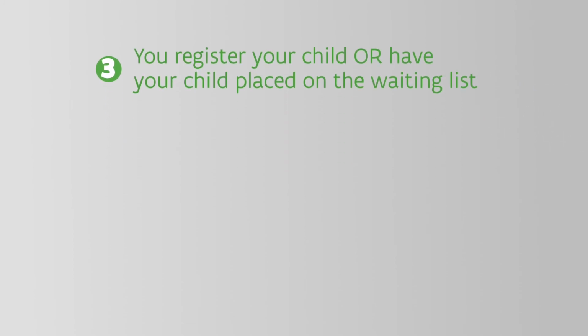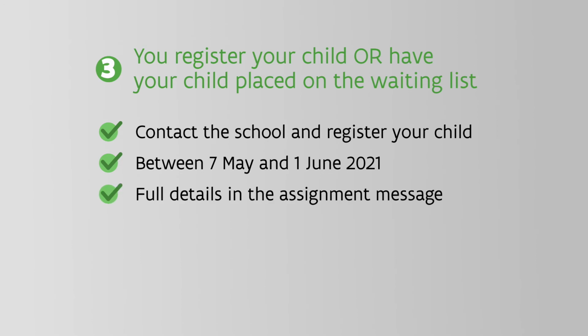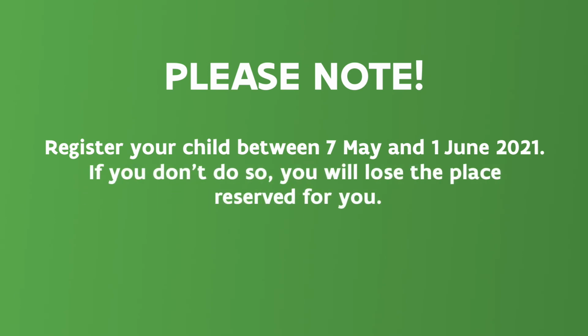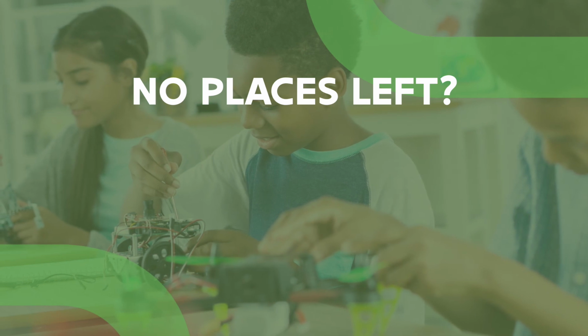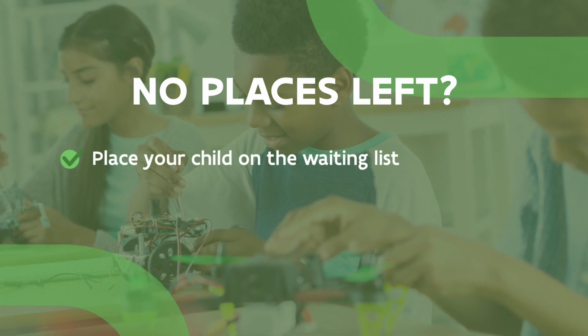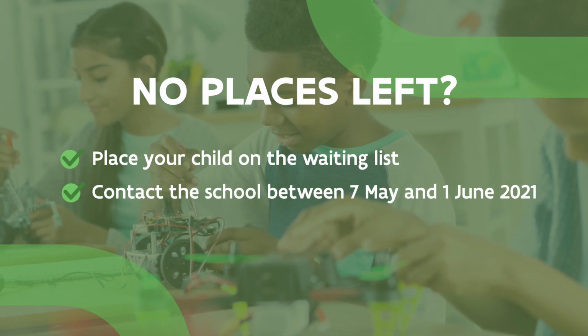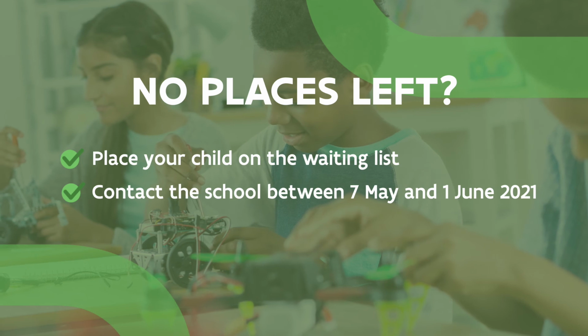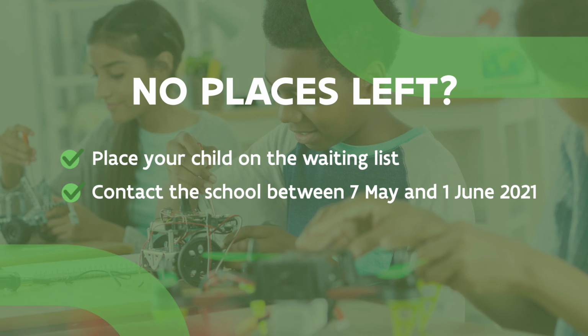If your child has a place, then please contact the school between the 7th of May and the 1st of June to register. All the information can be found on your assignment message. If you don't do so, you will lose the place reserved for you. If you did not receive a place, you can have your child placed on the waiting list. Be sure to contact the school between the 7th of May and the 1st of June. If you don't do so, you will lose the reserved place as well.